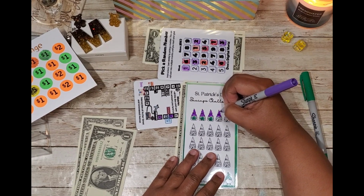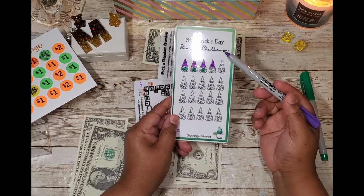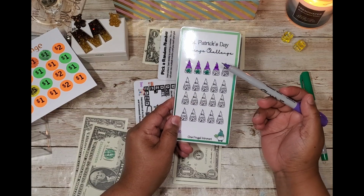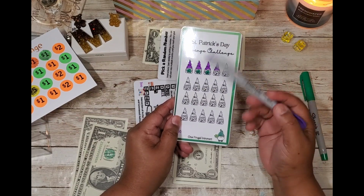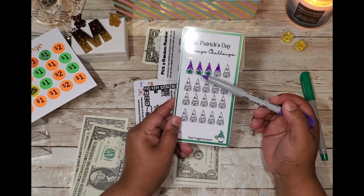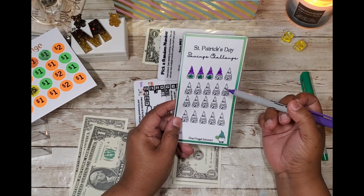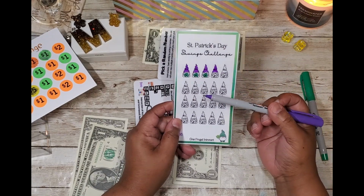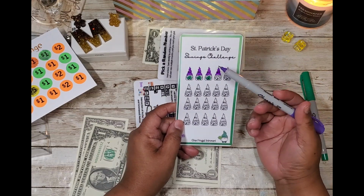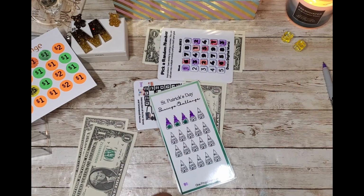And this challenge, this cutie challenge, is from One Frugal Introvert. It's the St. Patrick's Day challenge. I realize that we are in June doing a St. Patrick's Day challenge. But as I say, money is money and saving is saving. So, it doesn't matter what holiday you're saving for or what holiday the challenge has on it. It's still saving money, y'all, and you can still use it for whatever you want to. So, you can find this in her Etsy shop, and it comes in a 3-pack with a savings tracker, and I think it's a couple challenges. So, go check her out.